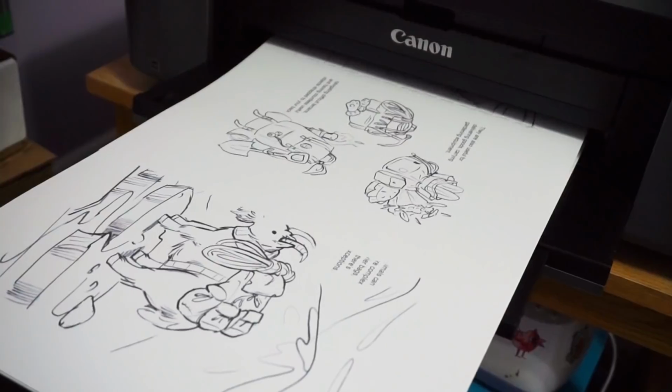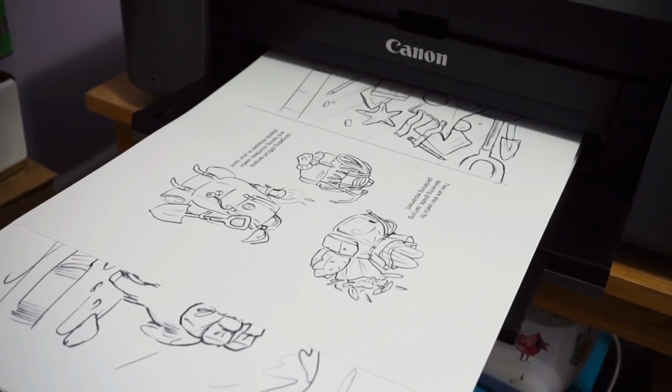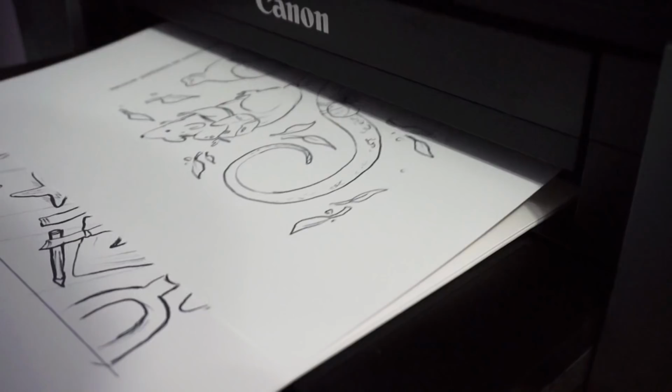And I got all my book pages sketched out, and I think when we left off I was wanting to do media tests, and I did that, and then now I need to start the colors, so that's where we leave off here.